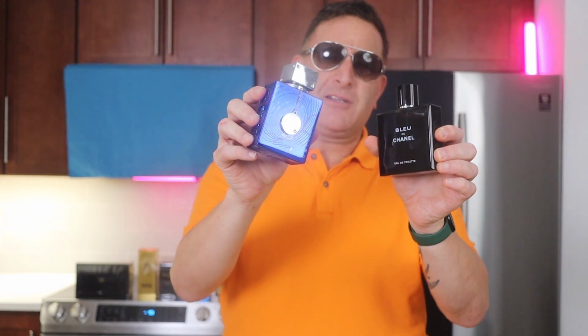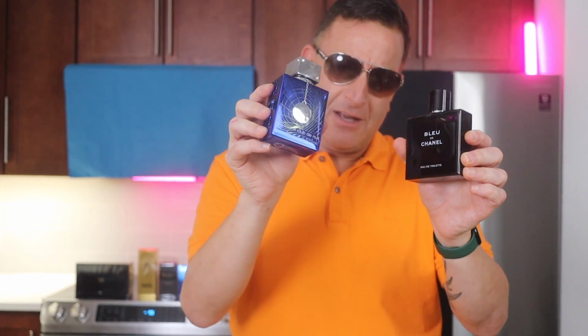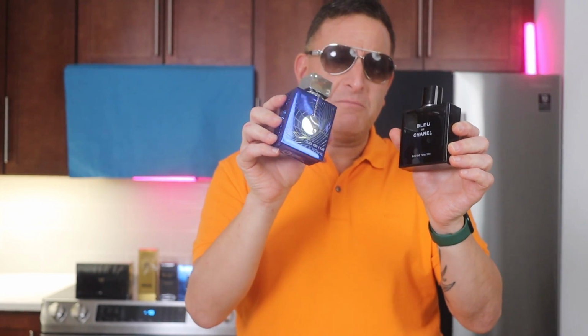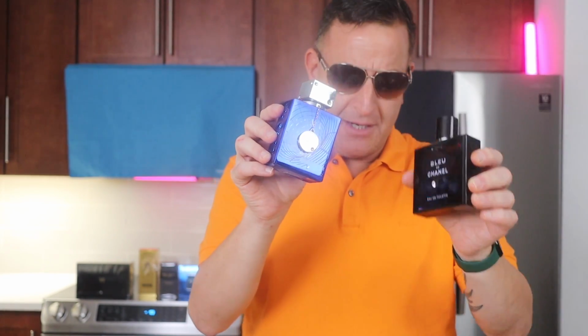It does say it has incense, and it turns into this Bleu de Chanel. It's probably more like the Eau de Parfum, very rich. The longevity was about 5-6 hours, and the projection was pretty good for the first 90 minutes. Then you have this fragrance that smells like Bleu de Chanel. It's a little different twist. I like it better.